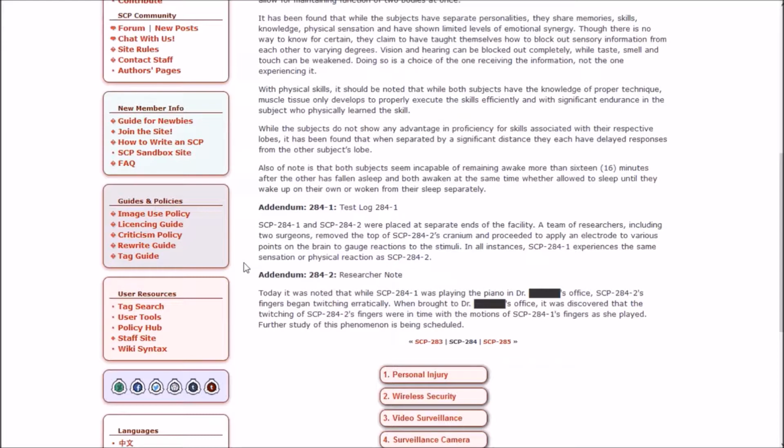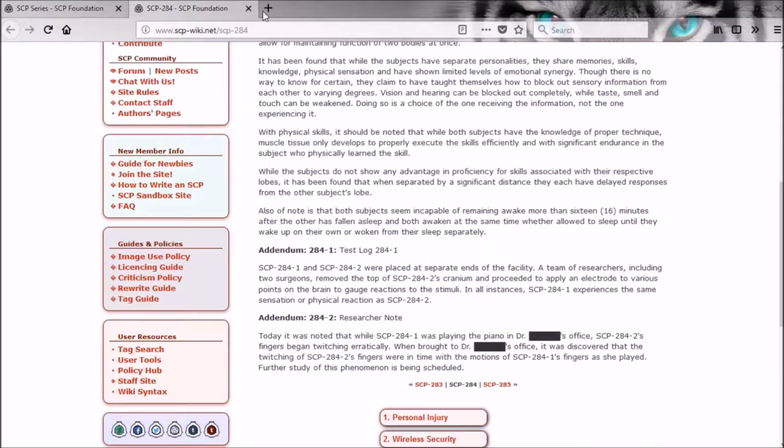Researchers note, today it was noted that while 1 was playing the piano in Dr. Blank's office, 2's fingers began twitching erratically. When brought to Dr. Blank's office, it was discovered that the twitching of 2's fingers were in time with the motions of 1's fingers as she played. Further study of this phenomenon is being scheduled.